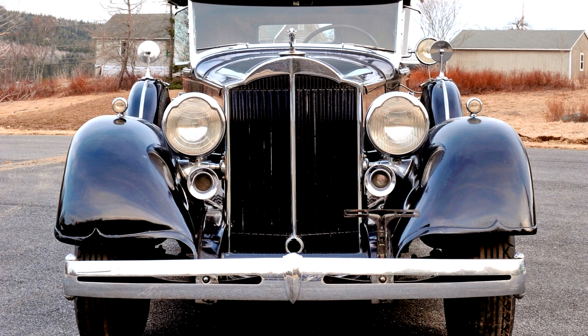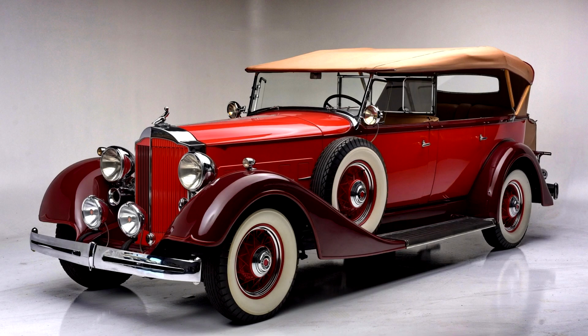With a silky smooth L-head inline 8 engine of 319 cubic inches and 120 brake horsepower at 3,200 revolutions per minute, the Packard Eight was large and powerful enough to deal effortlessly with all but the largest, most elaborate and heaviest formal coachwork.